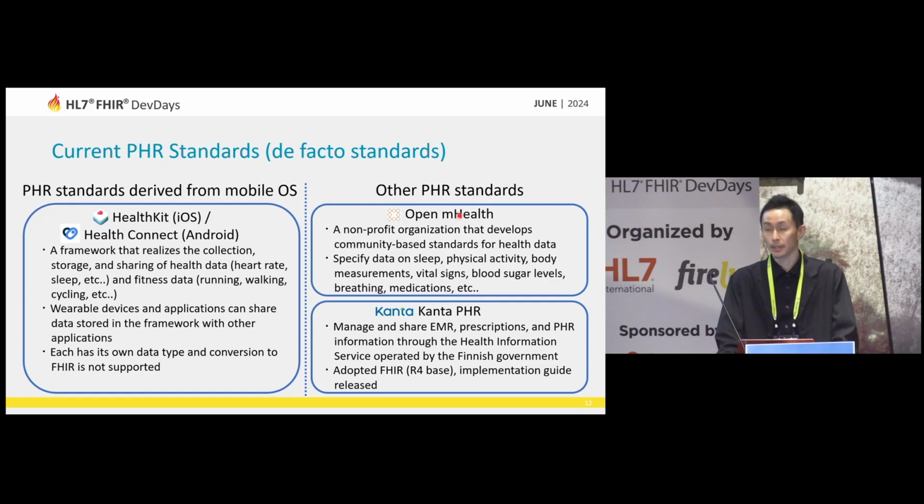Here is the current PHR standard for mobile OS, Healthkit for iOS, and Health Connect for Android, provided as frameworks that realize the collection, storage, and sharing of health data and fitness data. As a PHR standard, we have OpenmHealth and Kanta PHR.